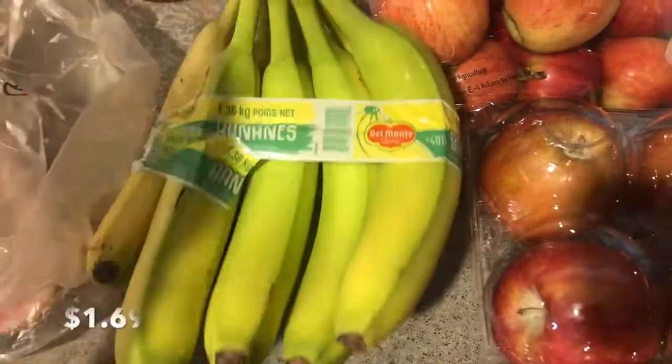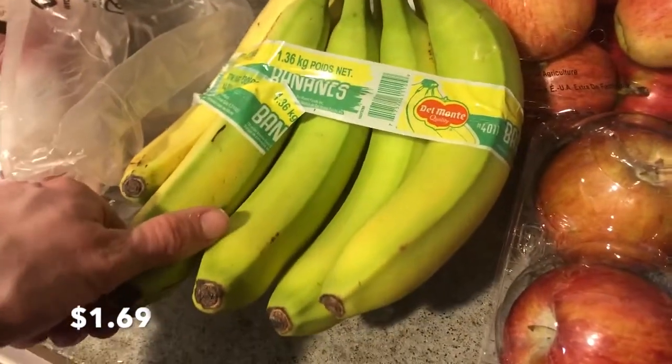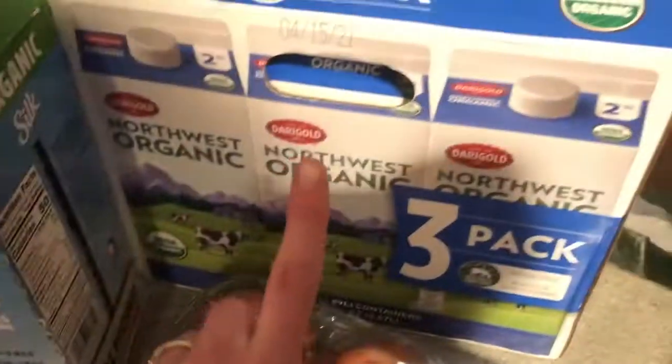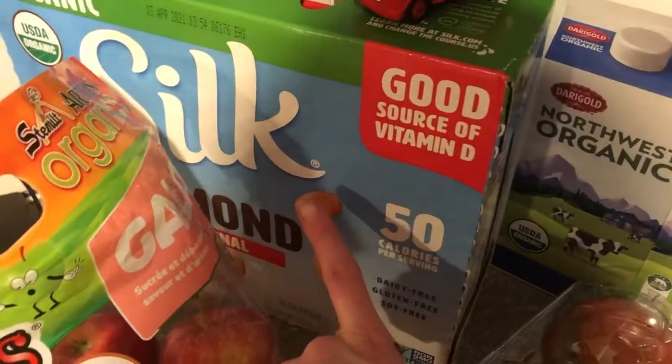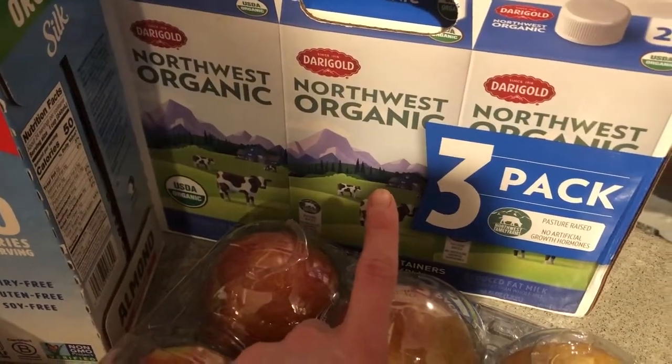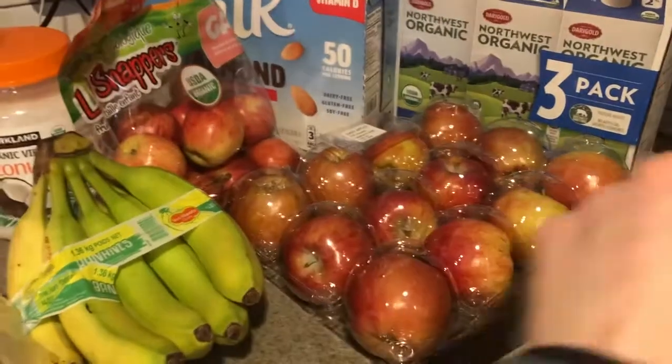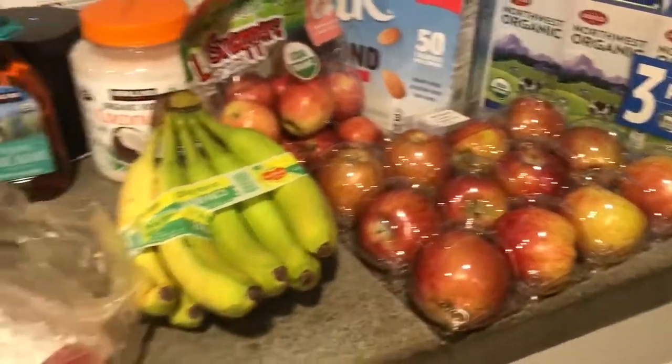And then I got bananas. Not organic, because the organic ones were turning yellower and I wanted the green ones. Silk, and then Hi Mater, and then just normal 2% milk, a nut milk, and a regular milk for Jesse. Nut milk for Jesse, regular milk for us. And that was our haul.